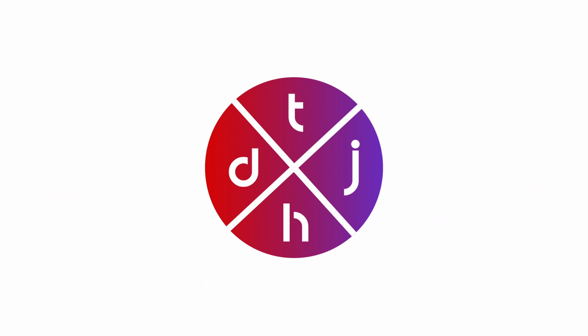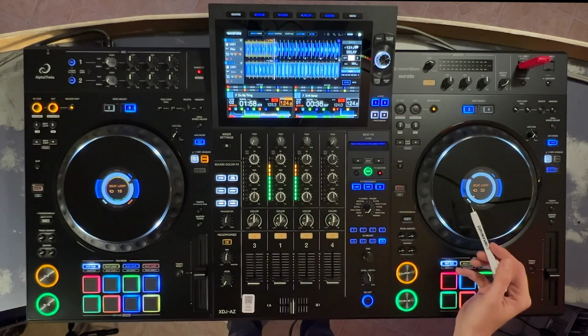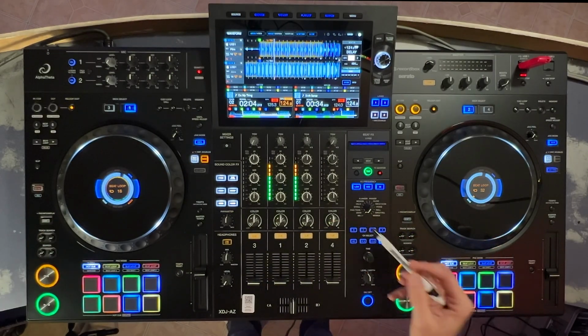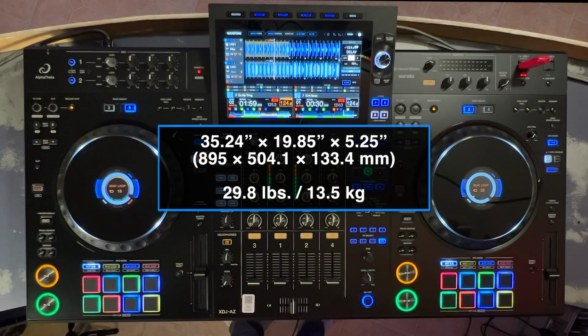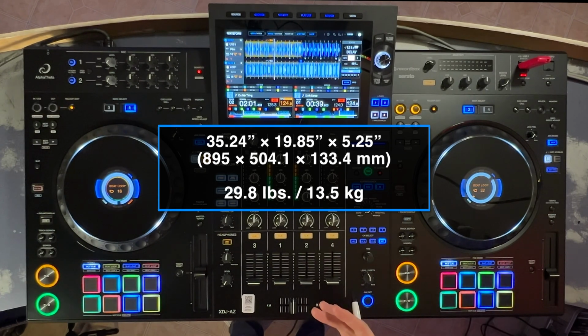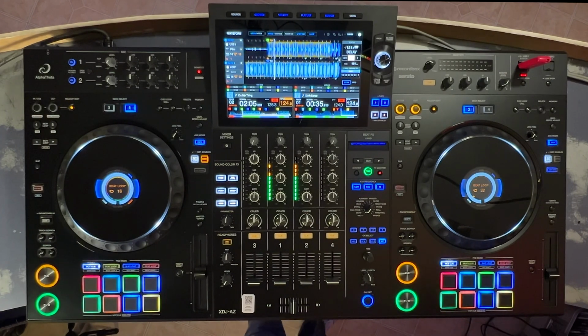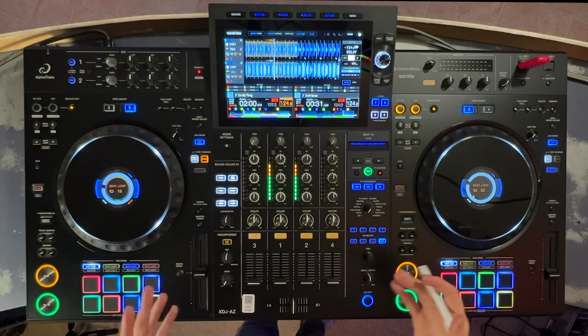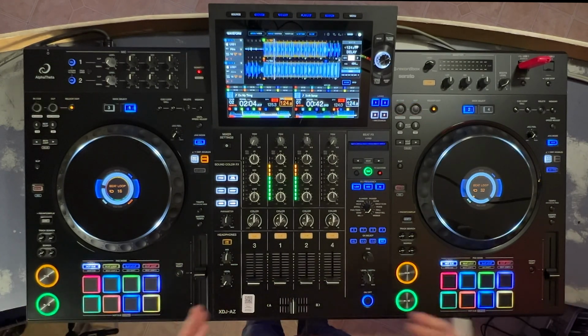So here we are looking at the top of the AZ, and the first thing that I'm going to say is, well, this thing is just big. I mean, there's no 2 ways around it. You're trying to fit all that functionality of basically the CDJ-3000 and Pioneer DJM setup into an all-in-one, and you don't want to make it super cramped, so what you end up with is a rather large footprint. Now, that being said, it's still going to be a smaller footprint than those individual components together.